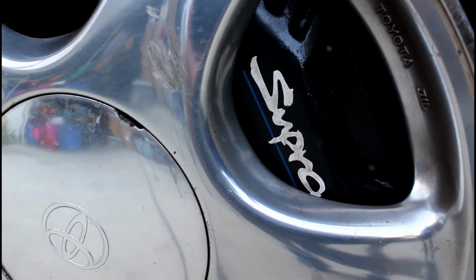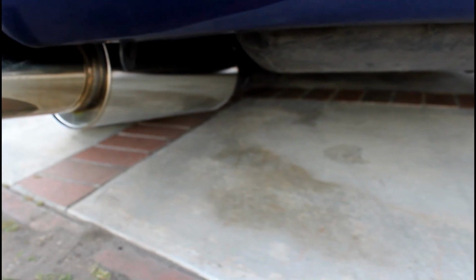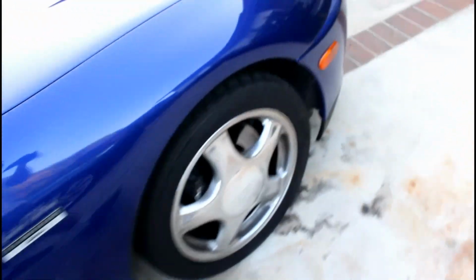So yeah, that's the best you can see. One other thing is this car, the previous owner did put an HKS high power exhaust, which if you guys don't know about those, they're kind of quiet, so it doesn't really get me in trouble with the law or anything. But I do want to straight pipe it. I'm kind of scared because here in California a lot of people get pulled over for having loud exhausts. But I don't drive this as much, so I don't think I should have to worry about it. But yeah, let me know what you guys think.